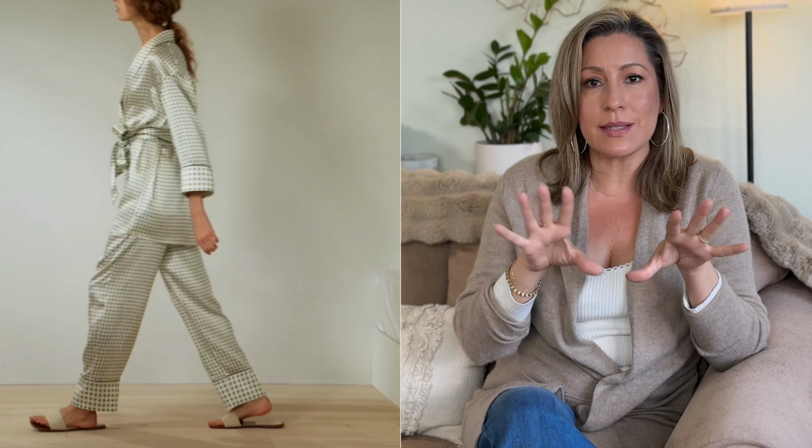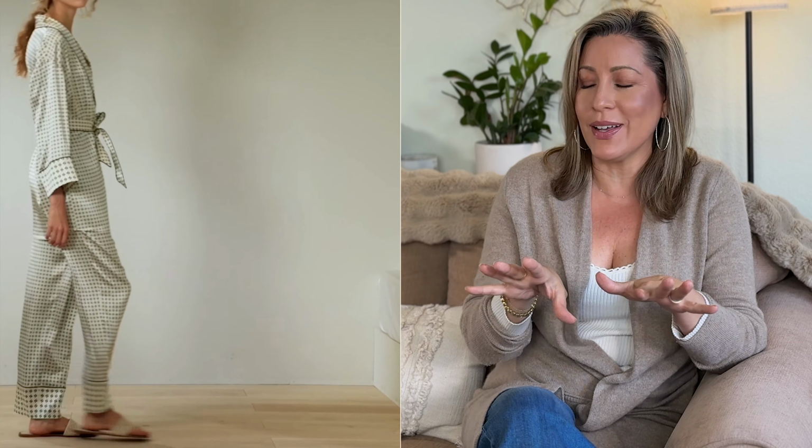And I actually realized I needed one because I was blow drying my hair in my satin robe, from Amazon, which is nice too. But I just got really hot, and I was like, why don't I have a silk robe, which is a much more breathable material? And so that's how I came upon that I needed one.